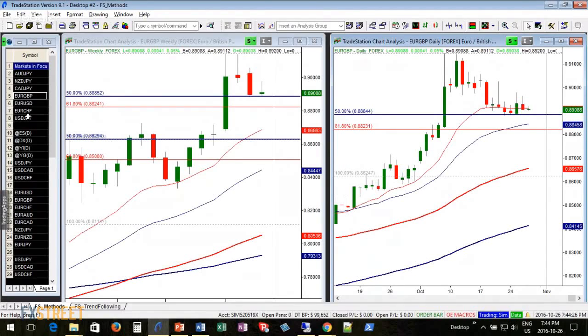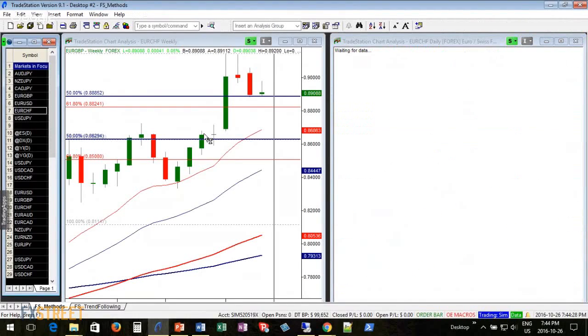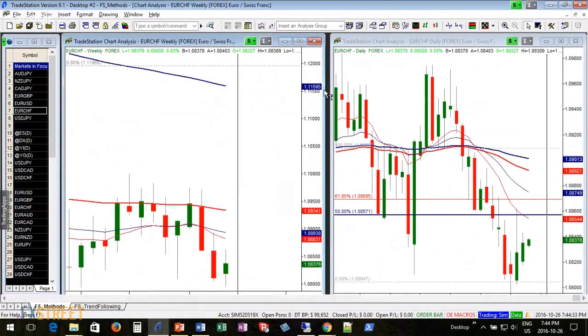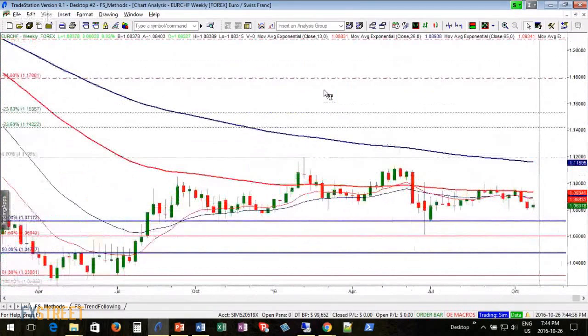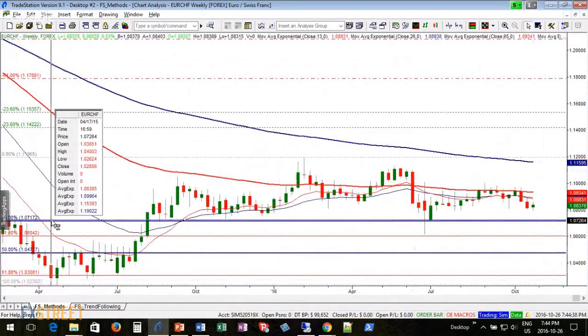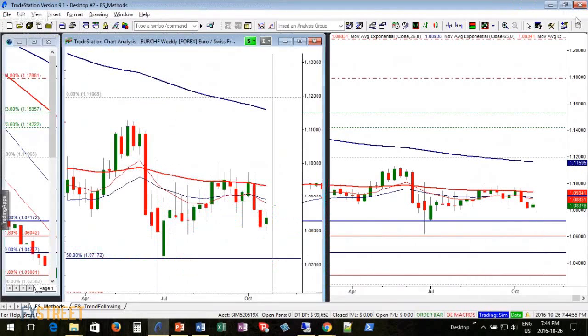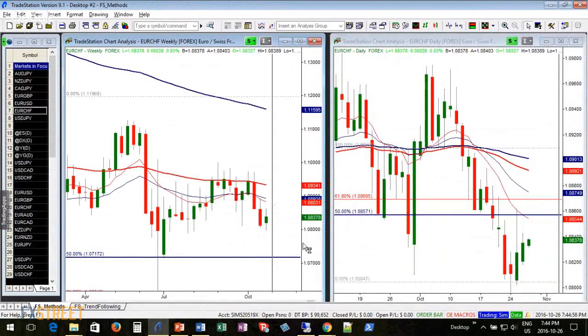And the last, I wanted to touch on the euro Swiss franc here, and again, this market has a potential for a continuation lower into the next level of support. There's nothing before that. 107.17, there is nothing before. And if that happens, what we're going to see is basically some sort of support there, but not before, which means that this makes for a great continuation trade short here.